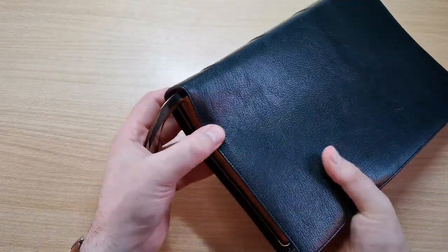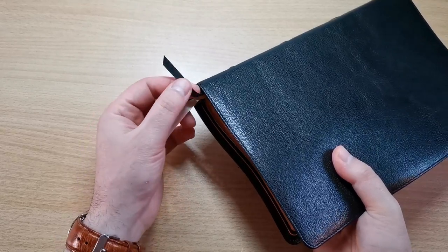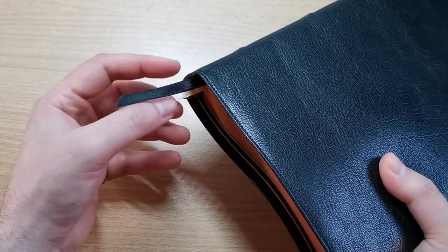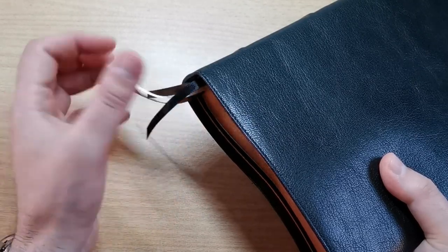It comes with these multicolored ribbons. They are thin. Double-sided satin: black, dark brown, beige, and another lighter shade of brown right here.